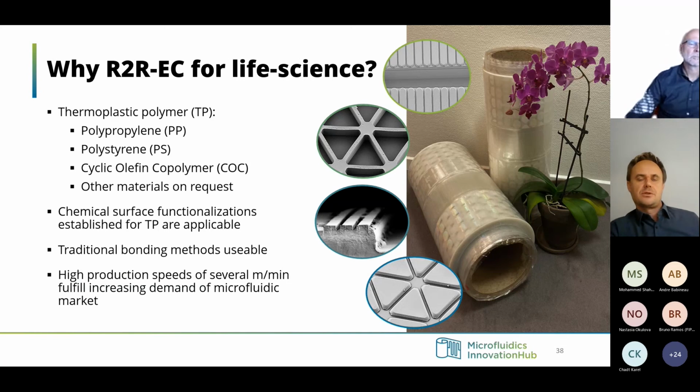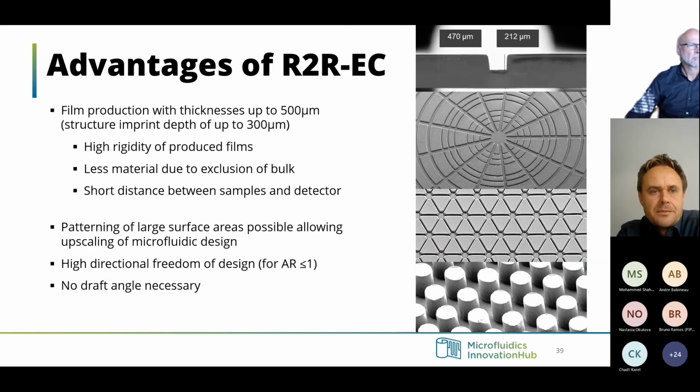Why is roll-to-roll extrusion coating actually so interesting for life science? First of all, as I mentioned, we use thermoplastic polymers that could be polypropylene, polystyrene, cyclic olefin copolymer. We can also investigate other polymers on request, which also means that when coming from a part which is produced with, for example, injection molding, established chemical surface functionalizations can be directly transferred to the films. The same counts also for bonding methods like solvent bonding, ultrasonic bonding. These technologies can be directly transferred onto the film. This makes it very easy to scale up your process from injection molding towards roll-to-roll technologies. As we have production speeds of a couple of meters per minute, we can fulfill the increasing demands of the microfluidic market, which is increasing right now.